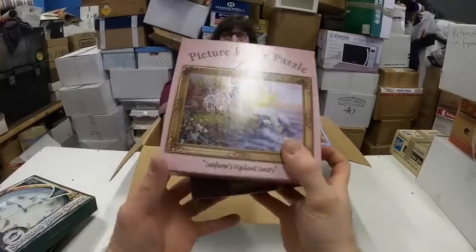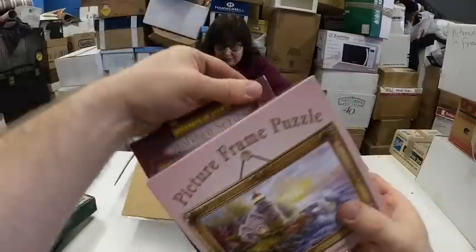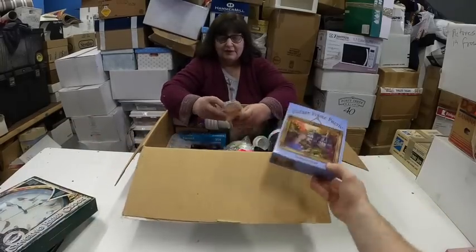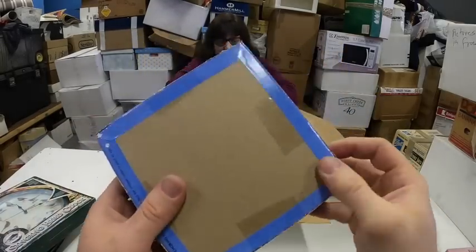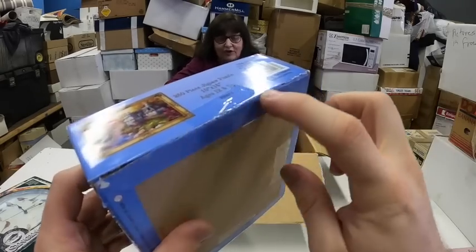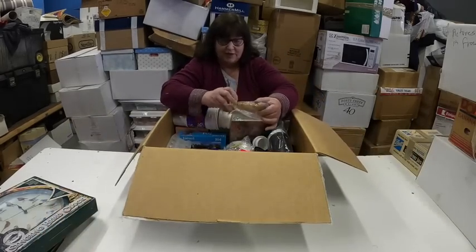You still have those other puzzles? No, we sold them, but we can sell these. That's the thing, everything is so, you know, all over. Oh my gosh. Made in the United States. This one looks like it's been opened. You guys don't know what I'm seeing, and I'm not going to let you see it until I bring it out. Okay, what is it?